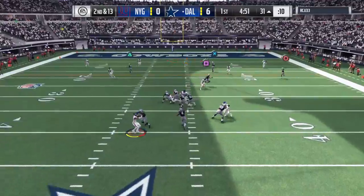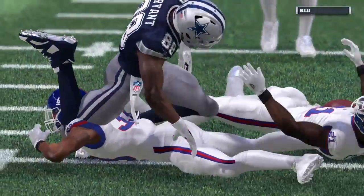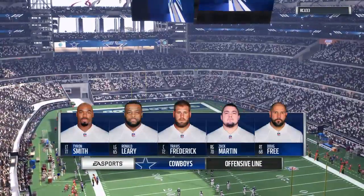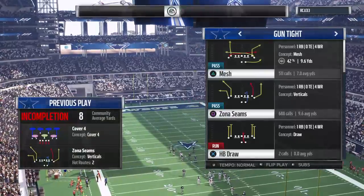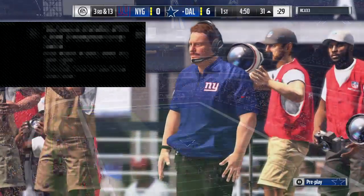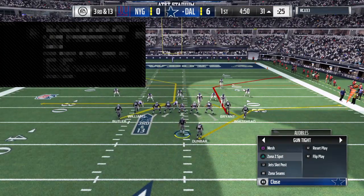A second down throw for Prescott. And the hit jarred it loose. It's incomplete. And when this offense is clicking on all cylinders, the running back is in sync as well. The focal point. Runs, catches, blocks, sets a tone for the offense. Well, they've gone backwards so far in this series, 3rd and 13.